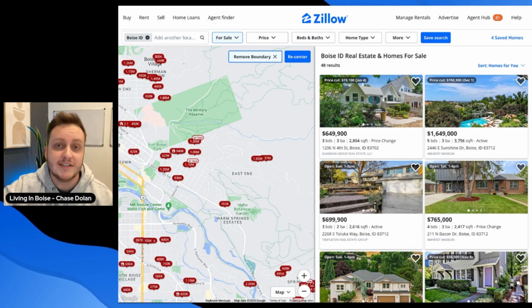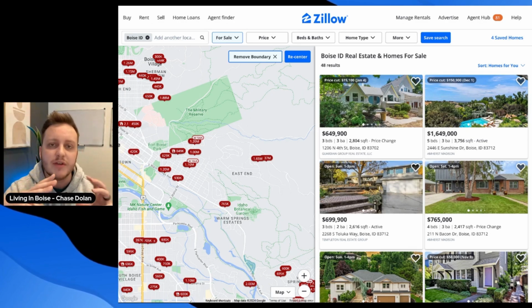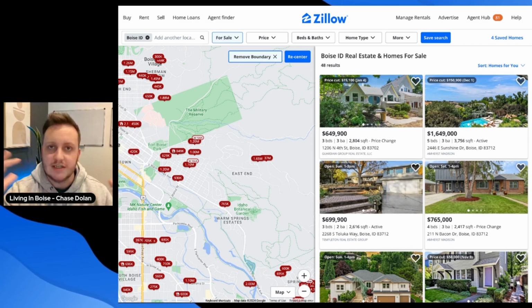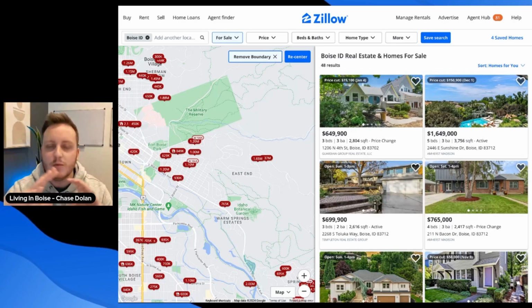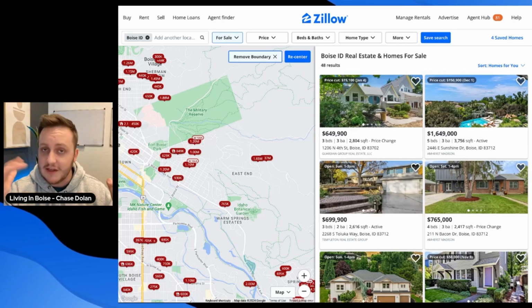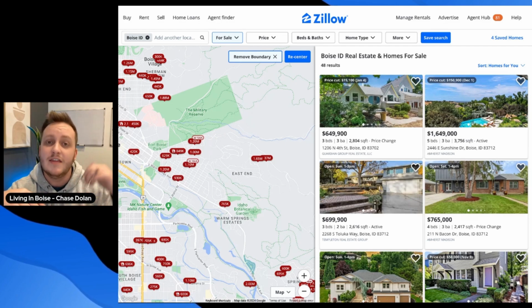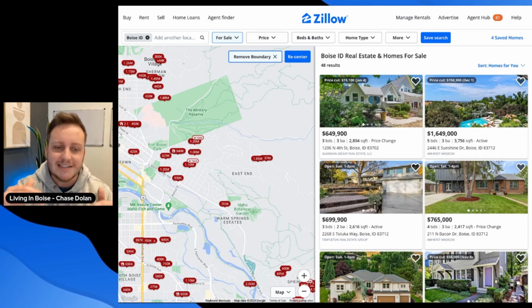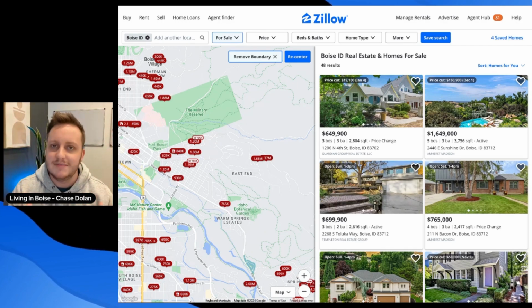Hopping over to the real estate that's actually for sale right now in the East End, I want to give you a little bit of a view at that diversity that I was talking about. The East End is not going to have a very wide range of diverse options, but they are going to have some that drop down a little bit closer to that median price point than the ones we talked about in part one. The East End is still going to be pretty expensive because it has that proximity to downtown.